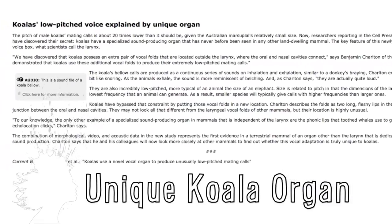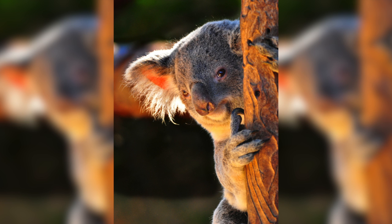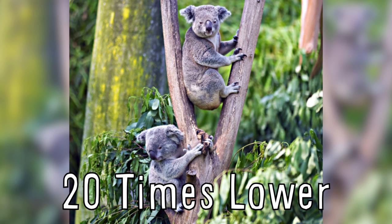Researchers have discovered that male koalas have a specialized sound-producing organ never before seen in land-dwelling animals, and it makes the pitch of their mating call 20 times lower than it should be relative to their size.